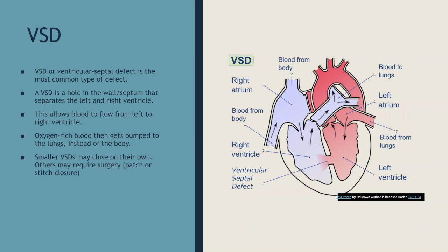Oxygen-rich blood then gets pumped to the lungs instead of the body. So some smaller VSDs may close on their own. Others will require surgery, either via patch closure or stitch closure.